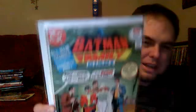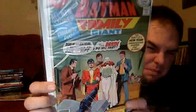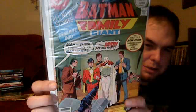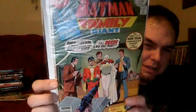Batman Family Giant. Forced to get married, Batgirl and Robin, and I just really think if I ever get married again, I'm going to get that exact same suit.